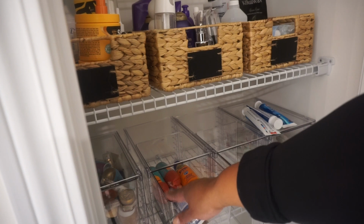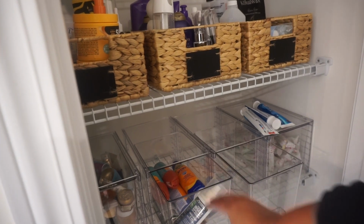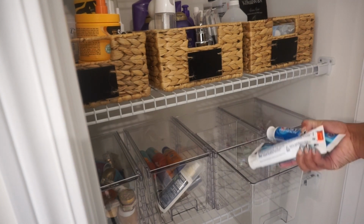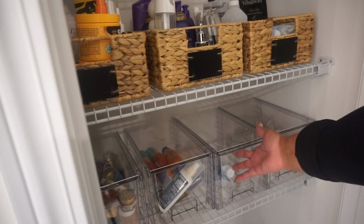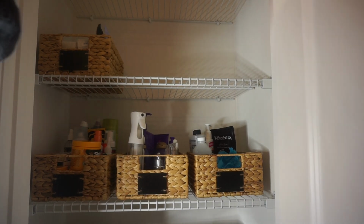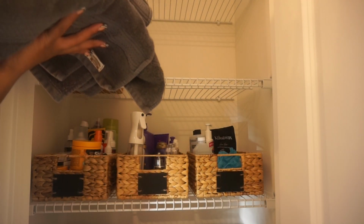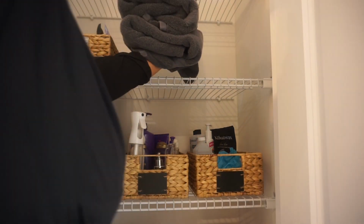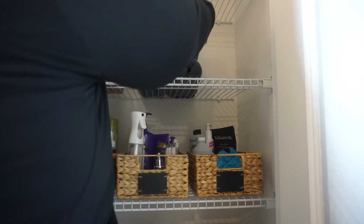I use most of this stuff in here for travel, so I'm gonna put it next to my travel size bin. Here's a bunch of toothpaste I have left over that I don't need right now. And let's see what else I need to store in here. So one of the last things I'm gonna do is put some towels in the closet, because I realized I have them all in the hallway and that makes them harder to reach for really no reason. I have more towels, but I'll just put these in here for now.